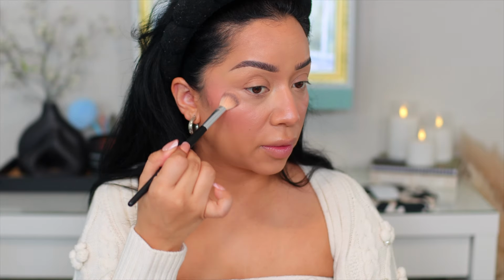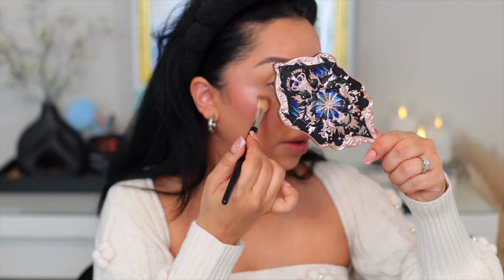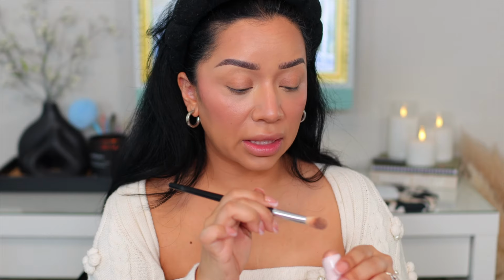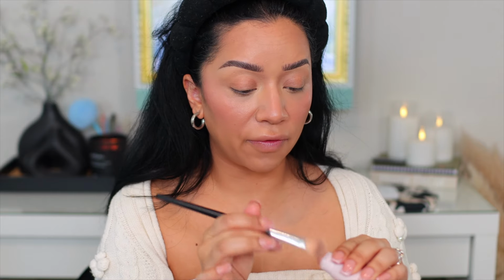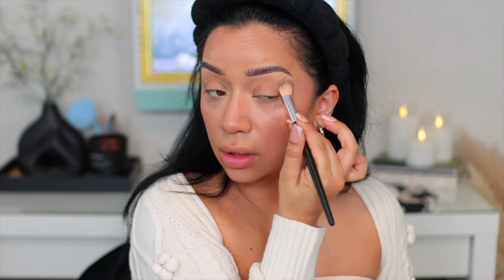Oh, that's pretty. I knew I was gonna like that. It has a really pretty, soft, rosy, almost champagne shade to it. That is stunning. Now, I haven't set my skin. I do need to go ahead and set it before I move on. But if you are wanting to just layer your products on top of all your creams, this is what it's gonna look like. Very pretty.